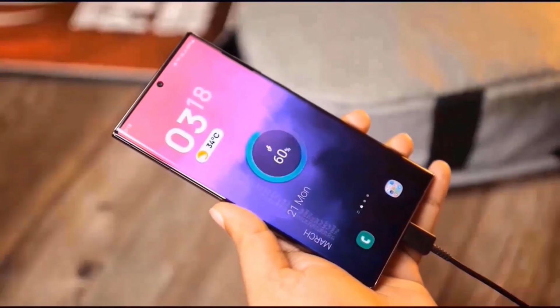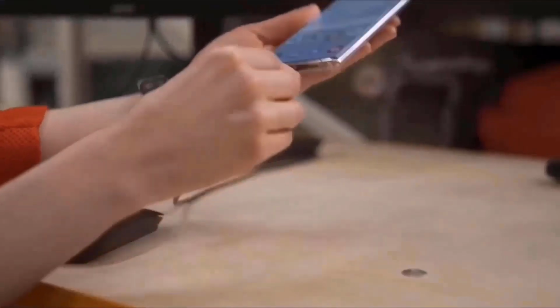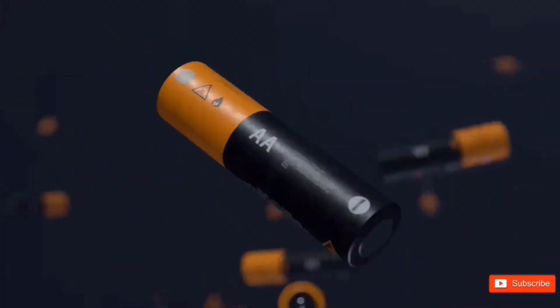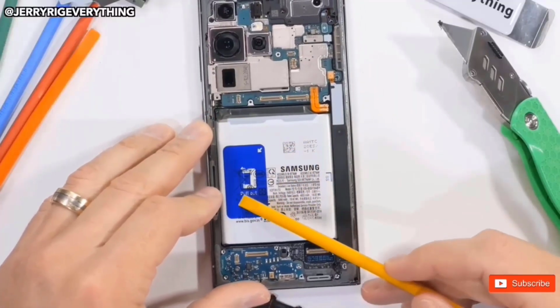According to Roland Quandt, Samsung plans to sell 2 new fast chargers for its Galaxy handsets, with an enhanced 45-watt power adapter and a new 50-watt dual charger expected to appear.